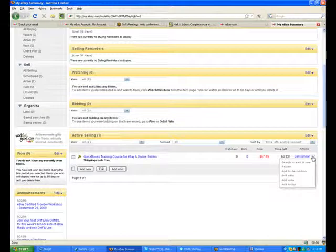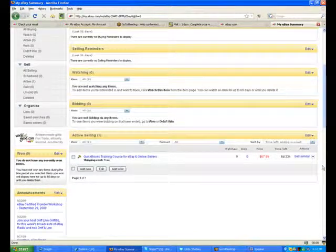Once the item either sells or doesn't sell, if it sells, I'm going to say that it was a successful listing. It will also show below the active selling as sold. It'll show you when your buyer pays for the item. Of course, PayPal will send you an email saying the item has been paid for, what the item is, and who to ship it to. It will also show in this My eBay area as well.